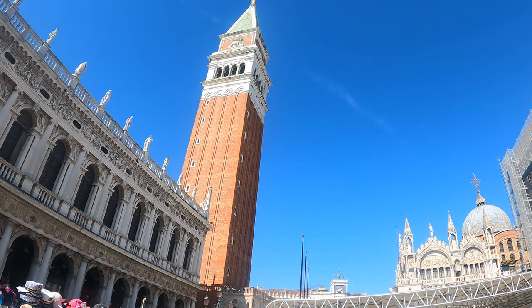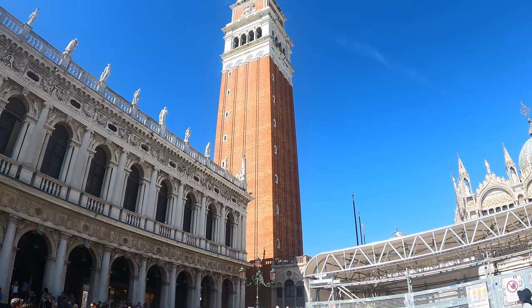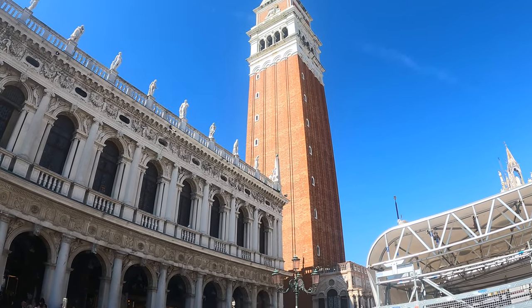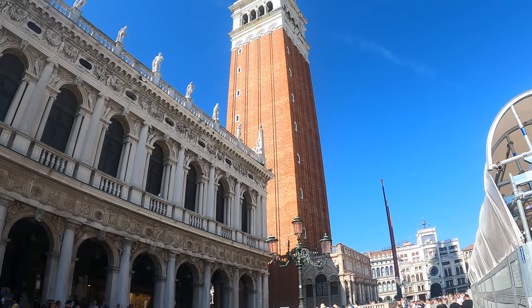So St. Mark's Campanile is the bell tower for St. Mark's Basilica and has become the most recognisable landmark in Venice. It was originally constructed to serve as a watchtower to sight approaching ships to protect the city itself. However, it has become a tourist attraction.